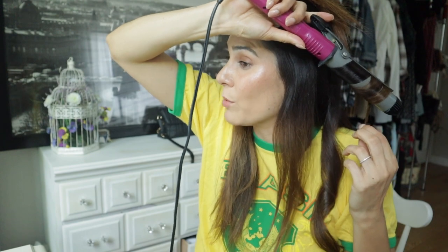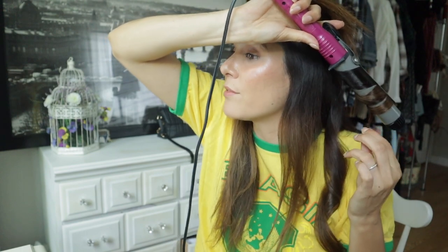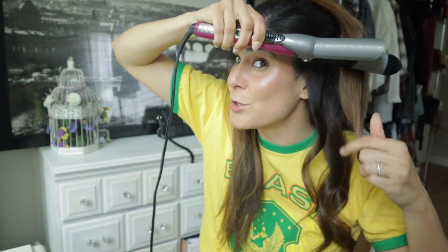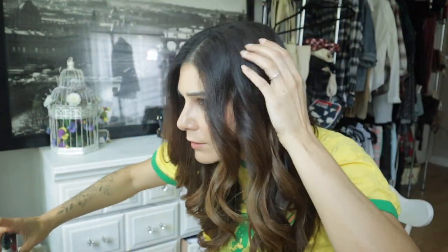I wish I had the bone structure for a pixie cut. Do you know how much time I would save? My business might be 10% bigger just from the time and energy that I would not have to put into this hair. All right, that's it.